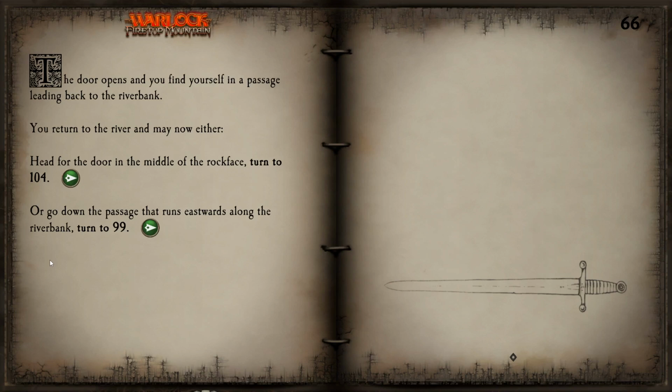Okay, so we've cleared out the northwest route, and as I've mentioned before, as a general rule of thumb, we're not in a hurry, so let's not take the direct route to the north. Instead, let's go eastwards, see where that leads.